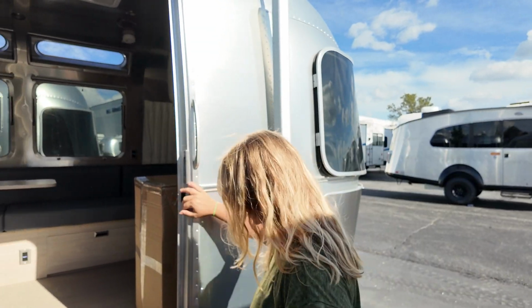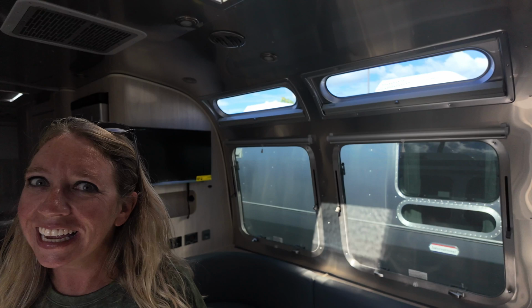This is a 2025 Globetrotter 30-foot rear bed queen. This is a really cool layout. I love this layout. In fact, if we were in the market, we are not, if we were in the market for a new Airstream, this might be the one I chose. I would definitely miss our hatch, but man, this is a nice layout.